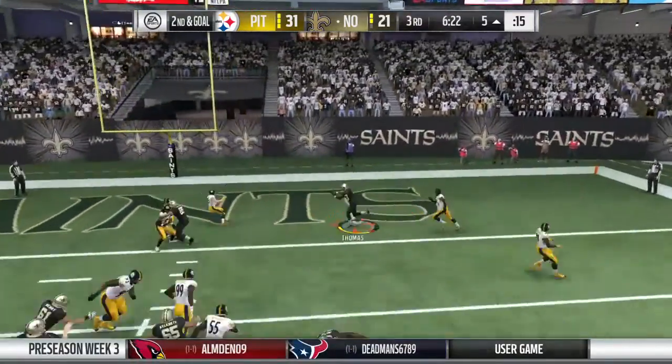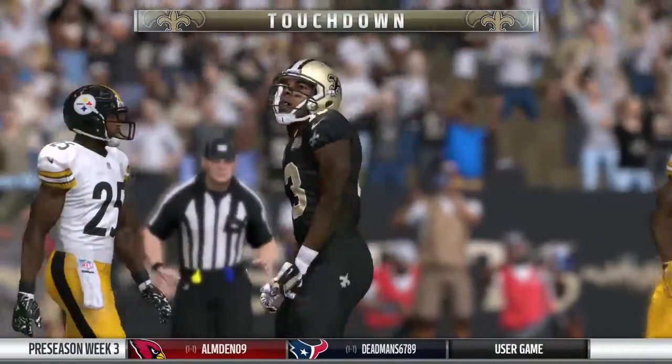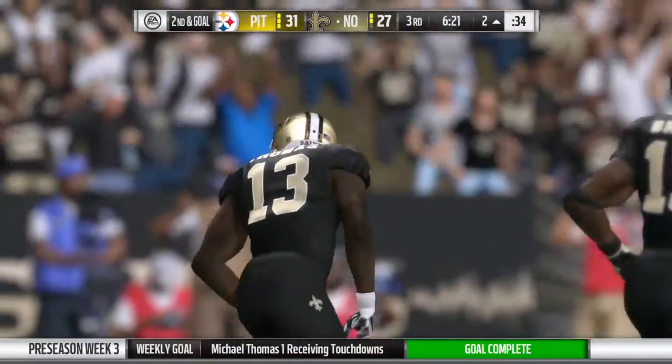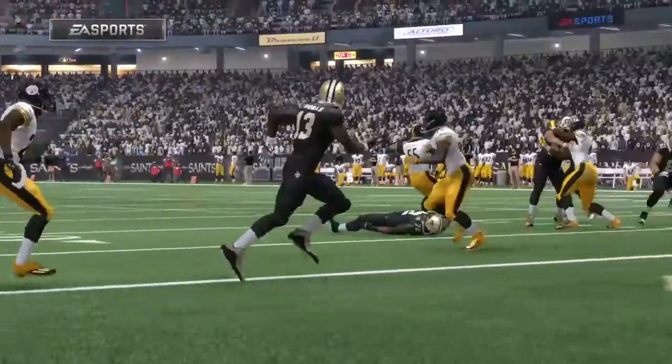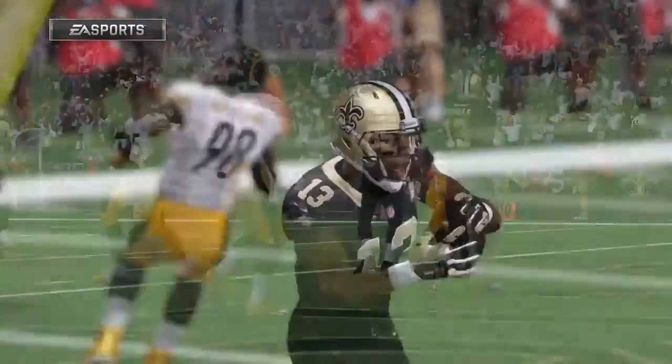Now McCown, and he's got it. Touchdown, Saints. Their dangerous wide receiver with his first career NFL touchdown. And the Saints have cut it back within a score. So we witnessed Thomas's first trip to pay dirt, and I think it's going to be the first of a lot of trips to pay dirt.